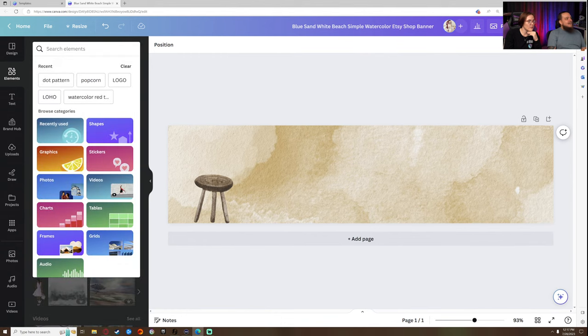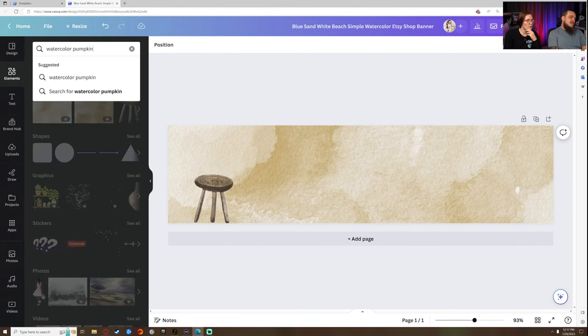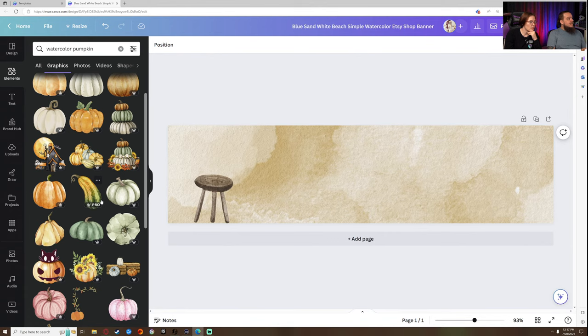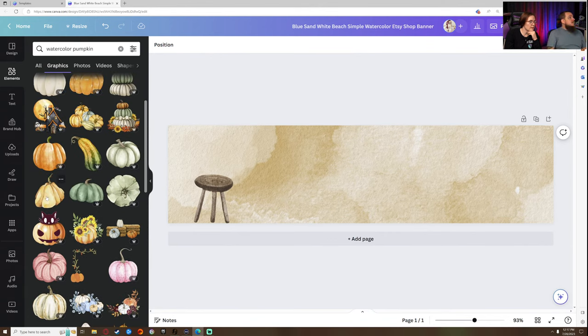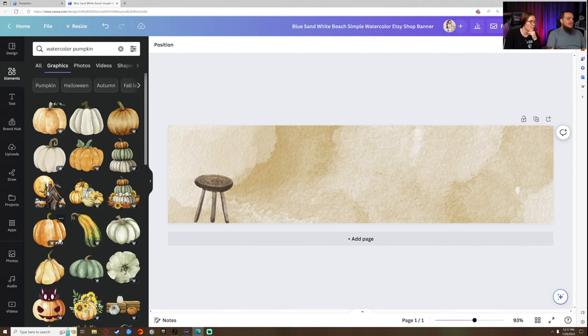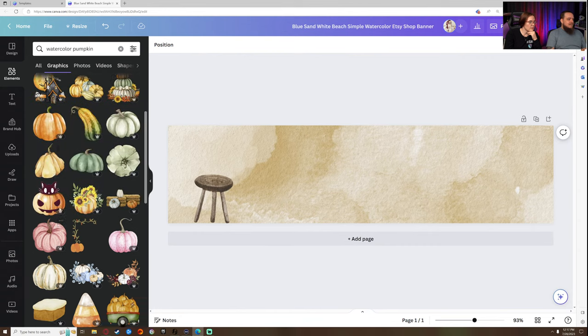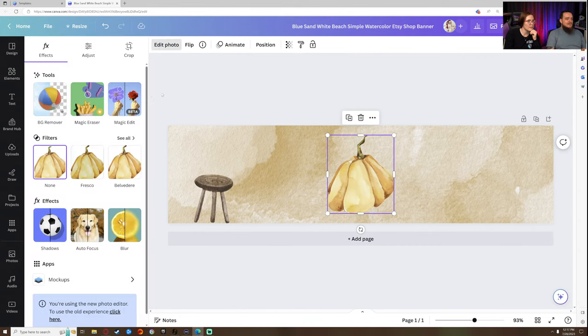All right. Can you type in watercolor pumpkin? Dot pattern. Watercolor pumpkin. All right. Let's find one of these that looks... I actually kind of like this one because it's kind of lumpy looking. Actually, I do kind of like this one. He's not a perfect pumpkin.